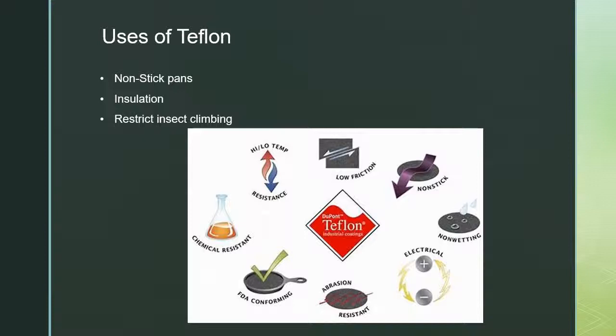Let's take a look at some of the motivations for producing Teflon. Teflon is the primary reagent in making non-stick pans and producing non-stick materials in general for pans, griddles, grills, utensils, and these are very widely used today, and they're a very profitable market also. It's also a good electrical insulator. So for electrical insulation equipment, Teflon is used in a very wide range in that field.